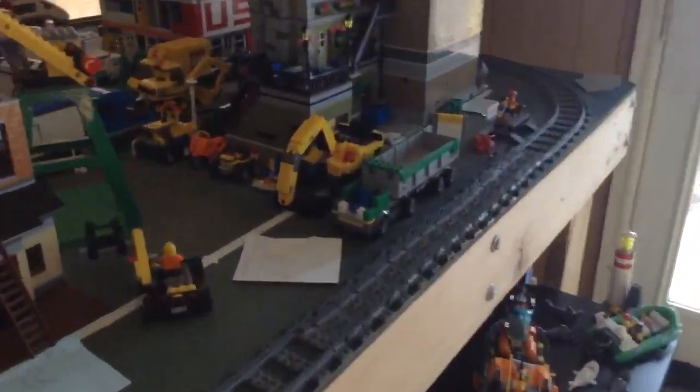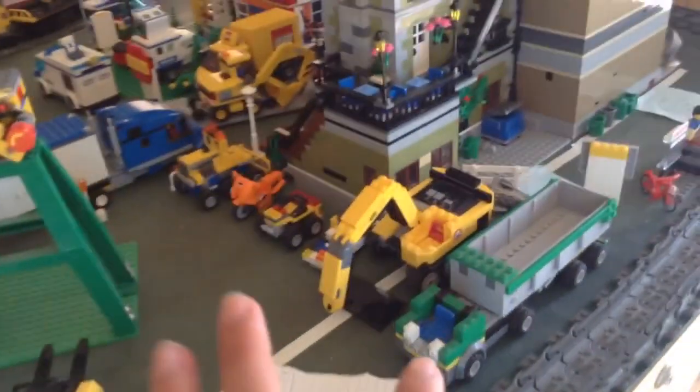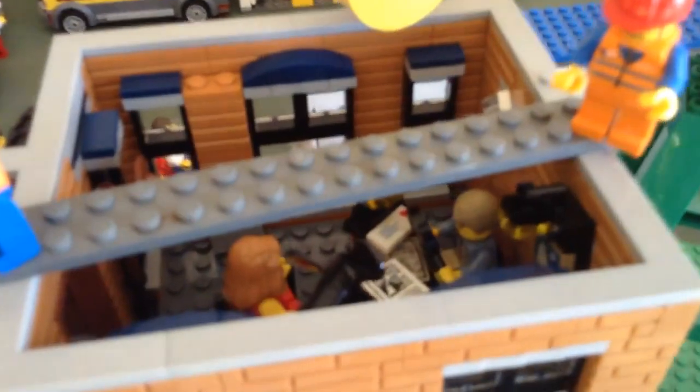Well, I did move these. They're all lined up because the drivers are in the two trucks. We'll get to that later. They're working on it.